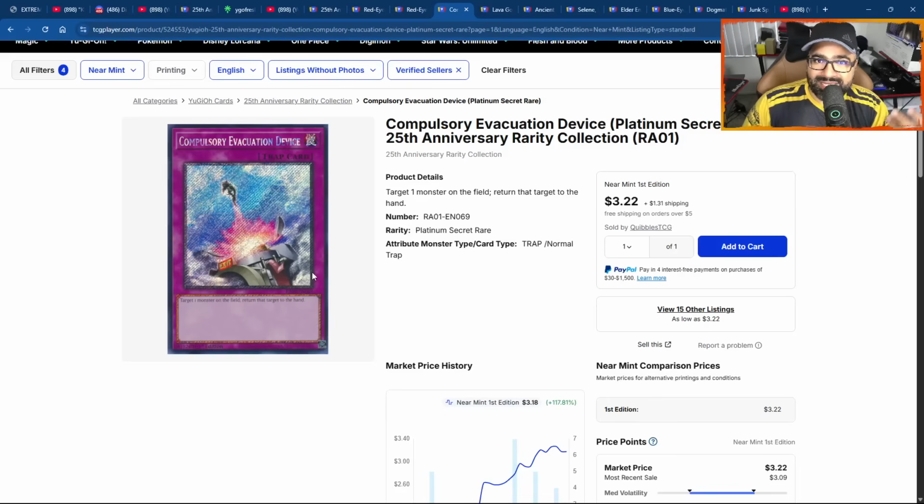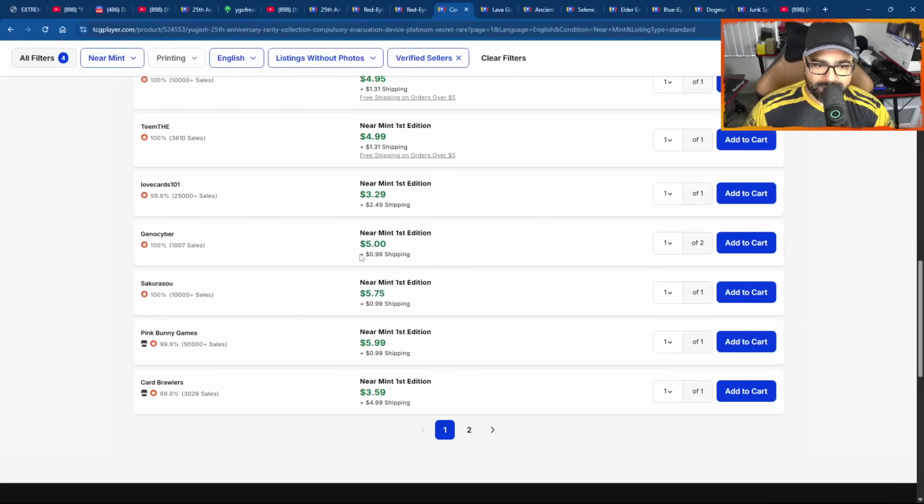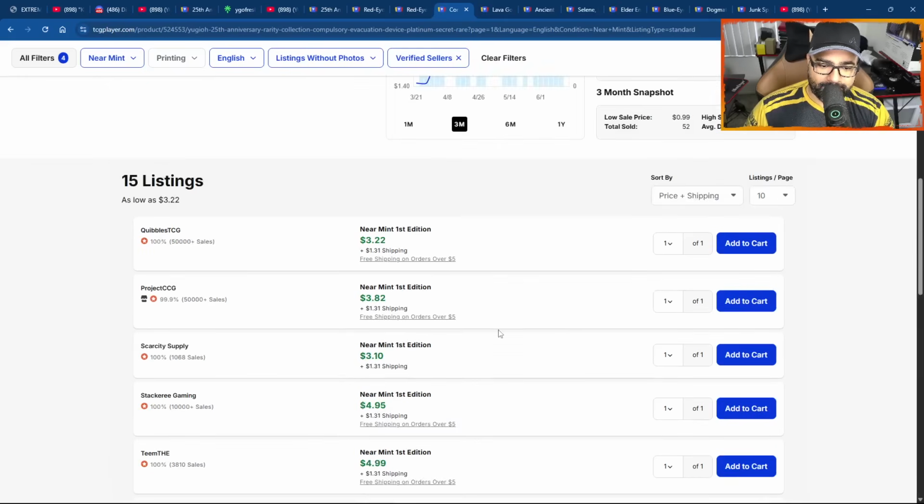They're the second hardest version to get out of the Rarity Collection. The next best thing inside Rarity Collection 1, the more scarce options compared to the other ones. So it makes sense that they're going up in price. You have a couple one-ofs here and there, but then it goes to 6s and beyond. $7 at the bottom of the page.